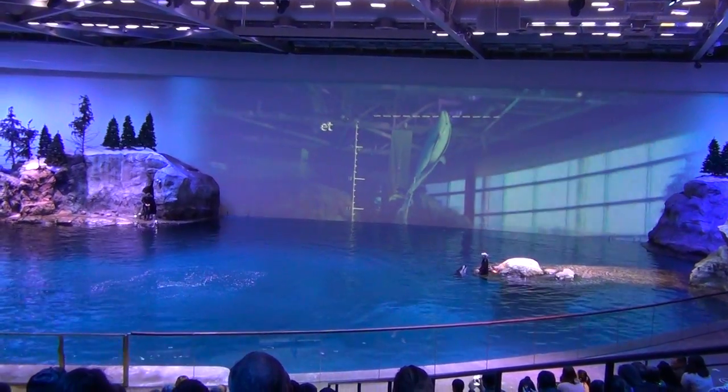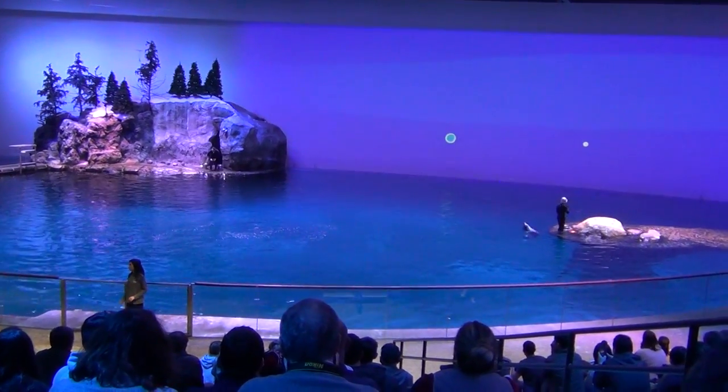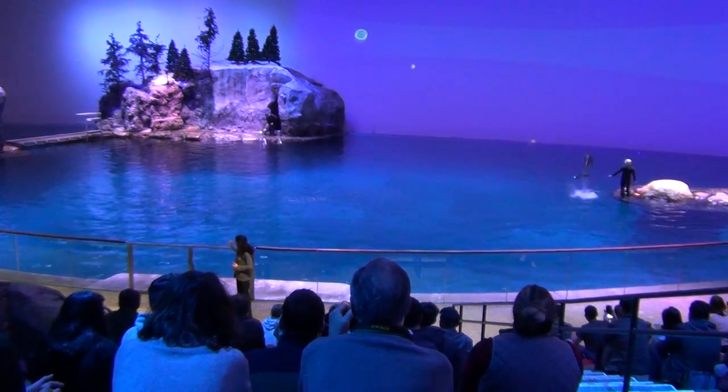Pacific white-sided dolphins can soar as high as 20 feet in the air. Just incredible. These animals are known for their acrobatics, so let's take a moment to appreciate their impressive aerials.